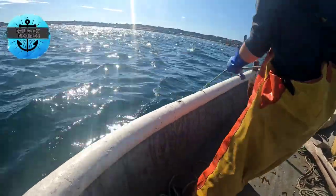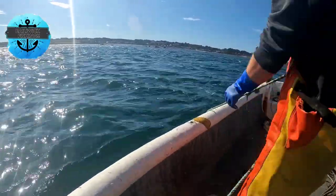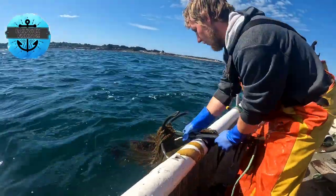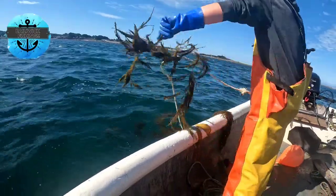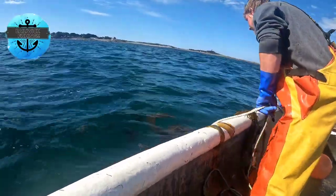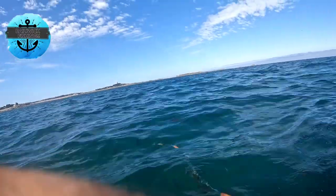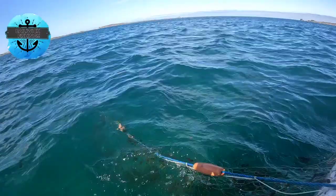Right, so Damien's pulling up the first anchor. We've got the first buff inside. It's pulling up the first anchor of the first net. So hopefully we'll have some bait fish. It's the anchor. Right, yeah, so you'll be on float to me. Yep. Yeah. Good job.